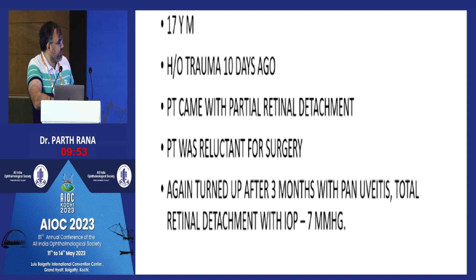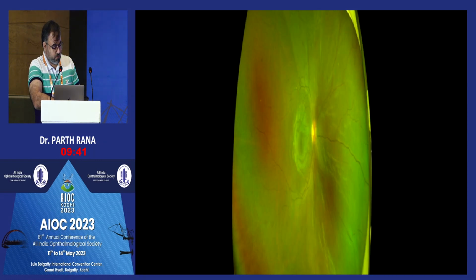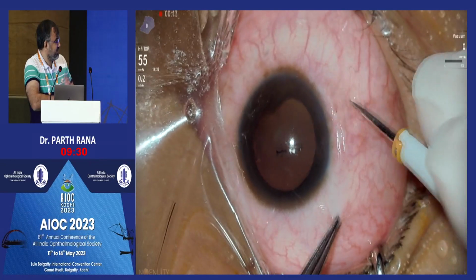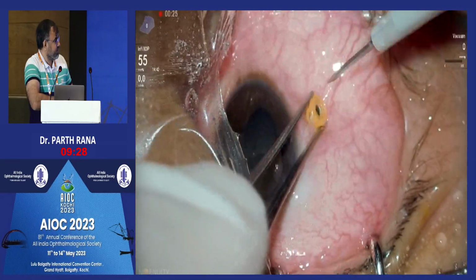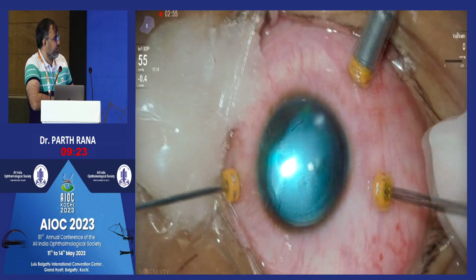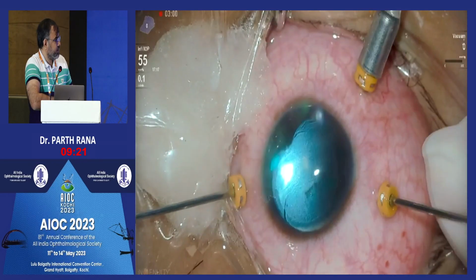And then the patient left, and the patient came back to me after 3 months with some uveitis, low IOP, and with total retinal detachment. So I'm showing you the surgery in front of this stalwart. This surgery might not be that impressive, but I'll try to show it. Here, as we can see, IOP was quite less, and vitreous was quite fibrotic, as we can see here.